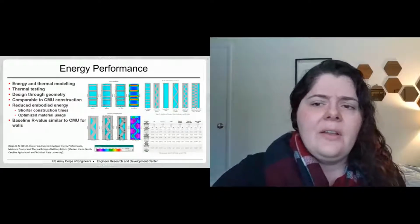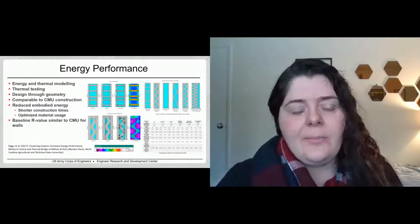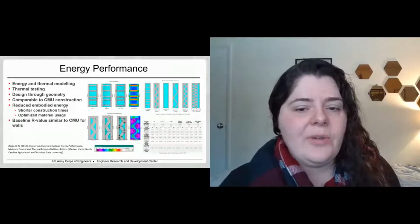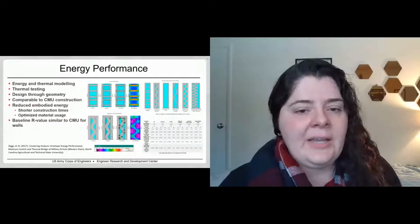So all of these structures, you can finish them out however you want, just like regular construction. But when you talk about that interior part of the wall that you see here, you can get different properties associated with 3D printed buildings than you can with conventional.